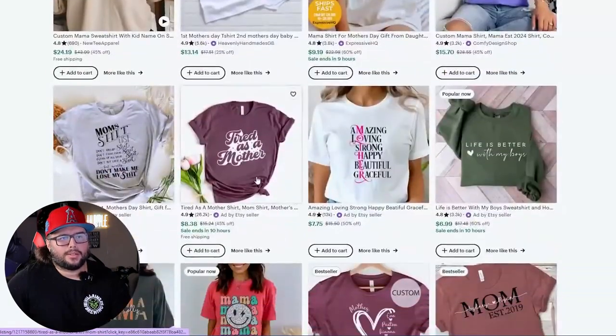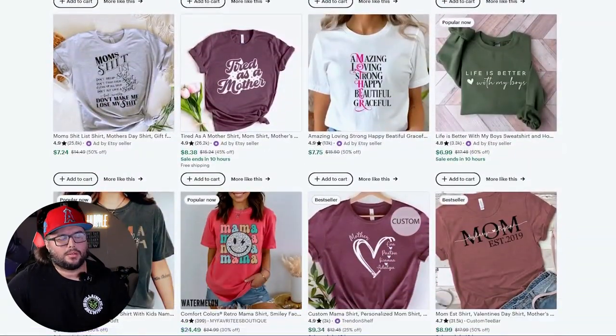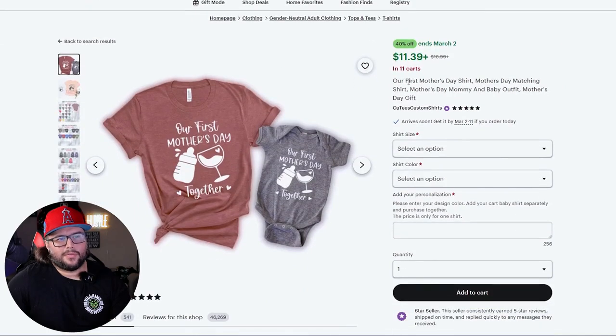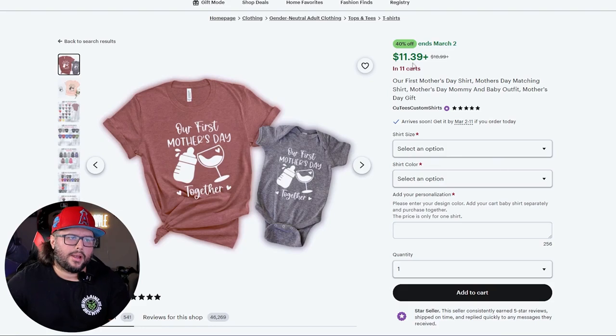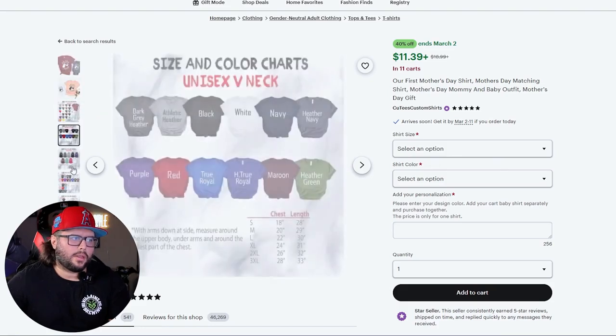And we're going down. There's a ton of stuff in here that you can do. So we come over here. This is what I was talking about. First Mother's Day shirt. Okay. Now they're offering, this is easy to do. They're offering 2 products on a listing, right? And which is really cool. And it goes into detail about all the information here.